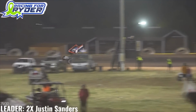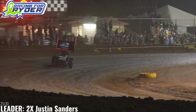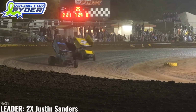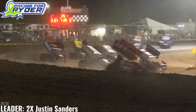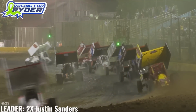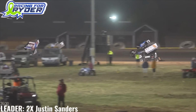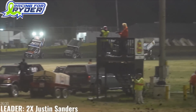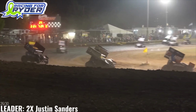Kaeding now challenging Bud Kaeding. Bud Kaeding holds off his brother Tim for the 4th spot. We're down to just 4 to go for Justin Sanders, who is looking so smooth on that narrow moisture band. You can't really call it a cushion up there. 1.4 second lead. Just gives it a little touch there coming out of 4.